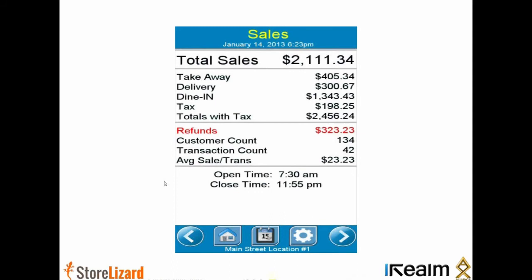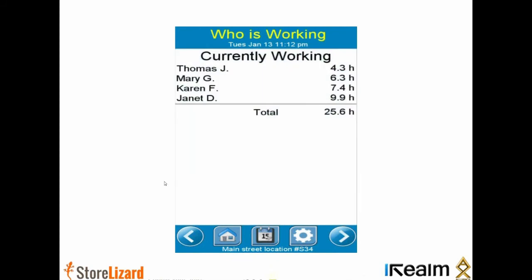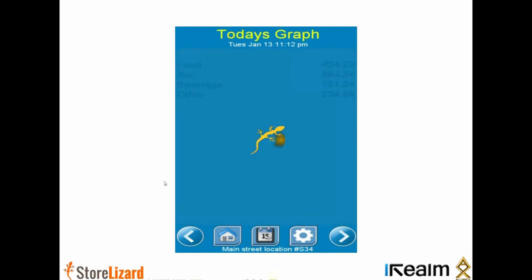Refund is a big item. So I mean, you still have customer count, you still have transaction count, you still have an average sales per transaction. So we try to normalize and give some common denominators across all different POS for people that are using StoreLizard to manage more than one store. And again, same idea applies where you can swipe across the screen to move over to the next report. Again, who's currently on shift for that day.